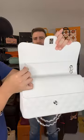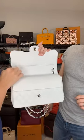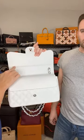Okay, I'm putting it in. It's always like this. The zipper, something like this, is always like a tab. It's never a circular zipper. No. Yeah, okay. It's never a circular zipper.